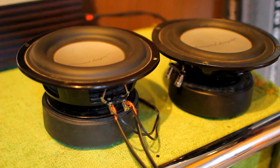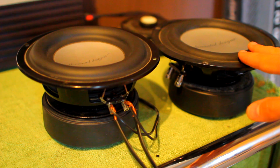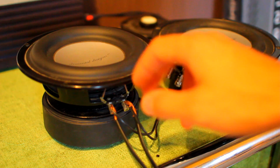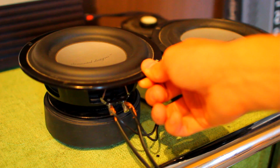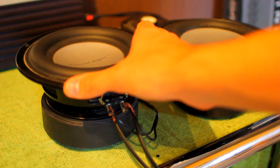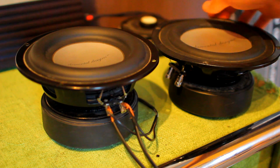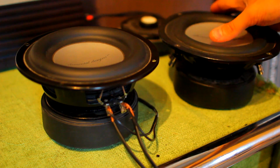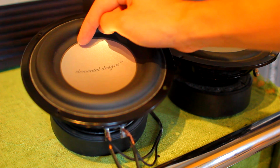I saw the EU700 on eBay at a very nice price, and I wanted to grab this because I actually really liked the 7kv.2, but obviously it was flawed, it had all these issues, and I wasn't aware that the EU700 had those issues. Now, just having a little look at the differences between these two is quite interesting. The EU700 is a little bit smaller, the basket is actually smaller, however the cone area is very similar. It looks like the 7kv.2 has a larger cone because the dust cap goes right to the edge of the surround here, whereas on the EU700 the surround kind of overlaps here onto the cone a little bit.